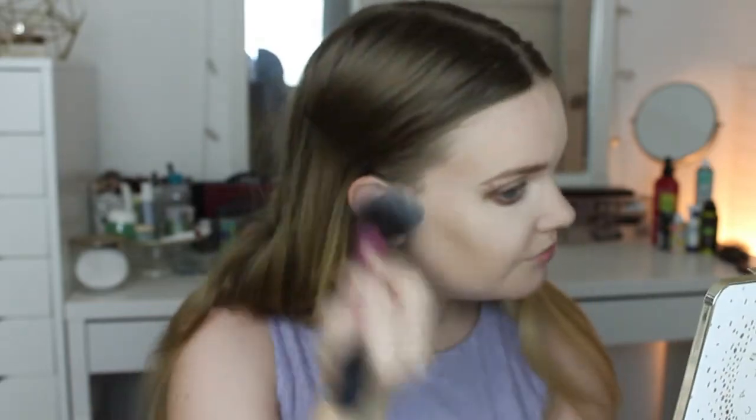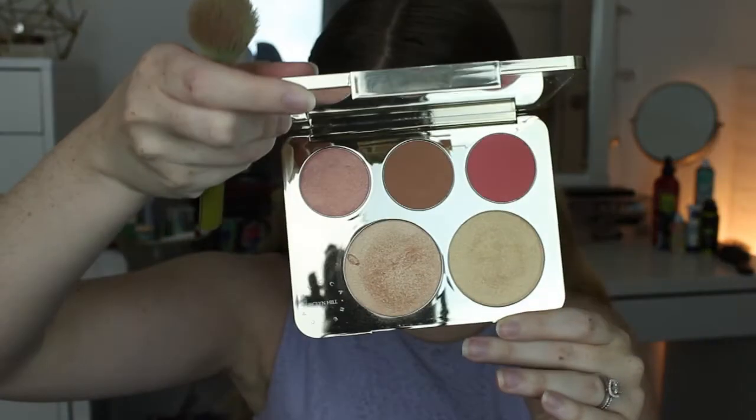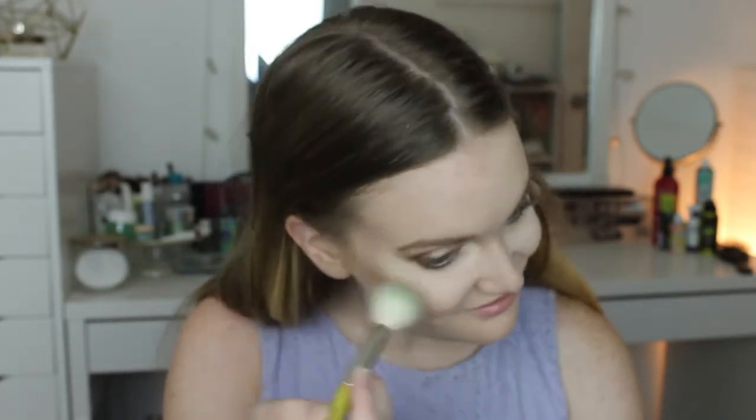And since I clearly don't know how to do my makeup without the Physicians Formula Butter Bronzer, I'm going in with a little bit of that on the Real Techniques blush brush. And for blush and highlighter, I'm going in with this Becca and Jaclyn Hill palette. I think it's called the Champagne Glow palette, and I'm using the brighter color blush, that one on the end, for a blush. It's really pigmented, so I only use a tiny bit.